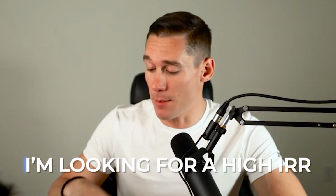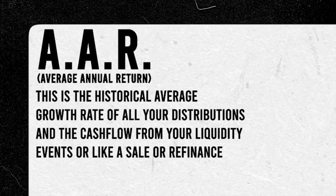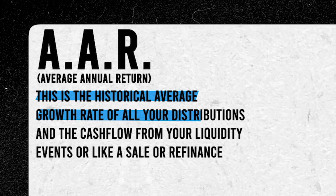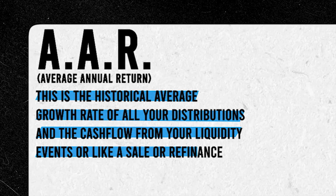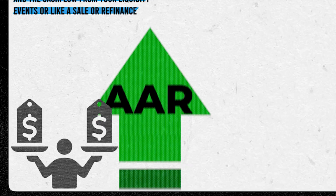So for me, I'm looking for a high IRR with a solid cash on cash return. So the next is your average annual return, or your AAR. And this is the historical average growth rate of all your distributions and the cash flow from your liquidity events, or like a sale or refi. So this one can also be used to compare investment types, because the higher AAR, the better.